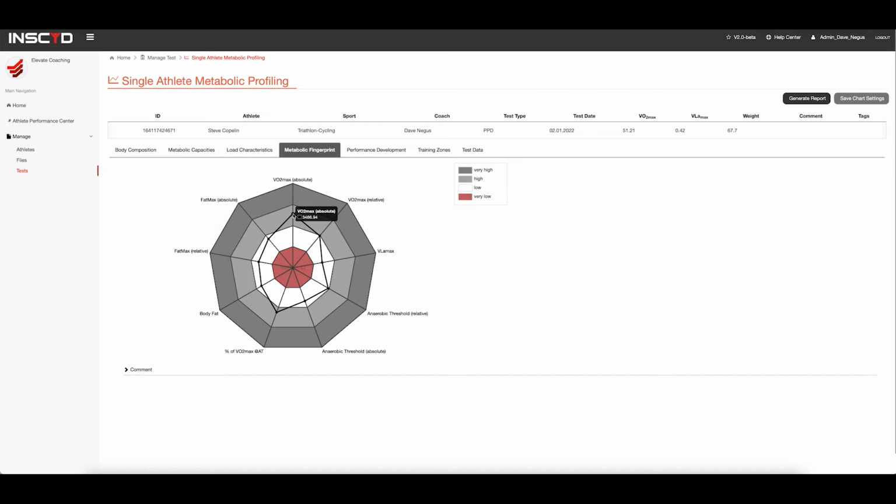And for me, VO2 max is your low-hanging fruit, because if you can increase that, all of these other figures, including fat max and FTP, would come up. So FTP at the moment is 79.4%. That percentage would stay the same or very similar, but it would be 79.4% of a higher VO2 max. So in my mind, that's probably where we need to head.